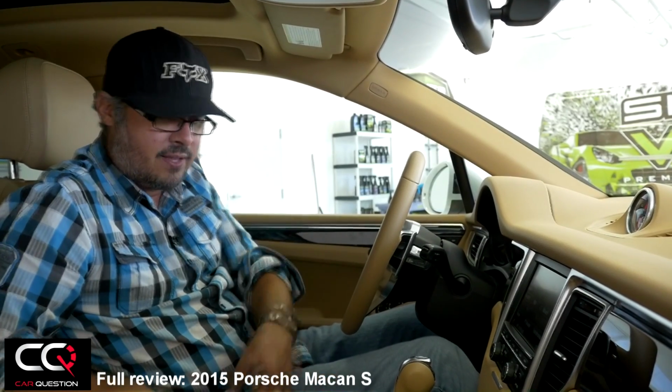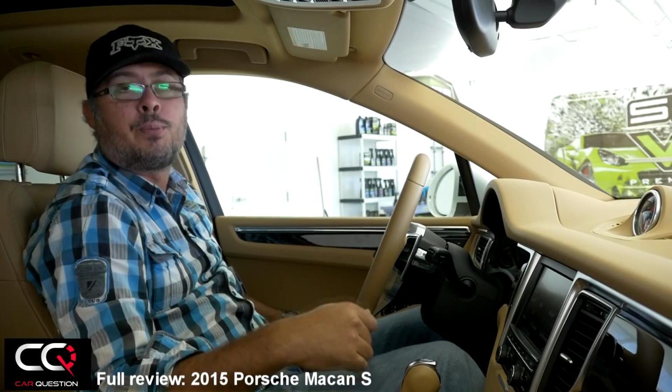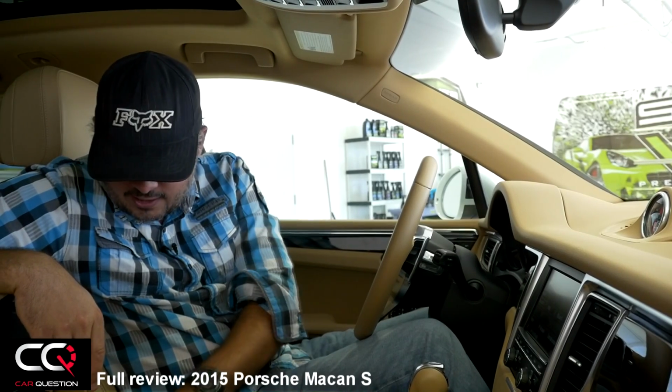and every option that you add is probably gonna add some button to the rest of that console right there. Easy access to the shifter. I can put it into manual mode and have a lot of fun shifting my own gears. Two cup holders, a little bit of storage right there. It's not that big, and you've still got another power outlet and your USB and auxiliary connection.